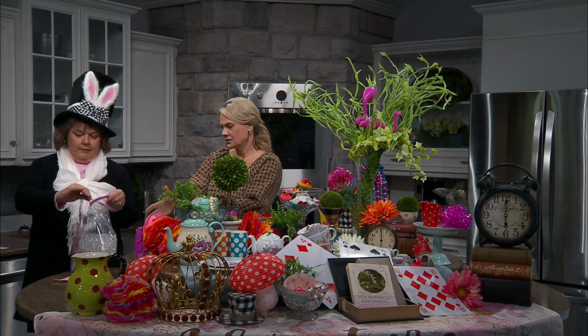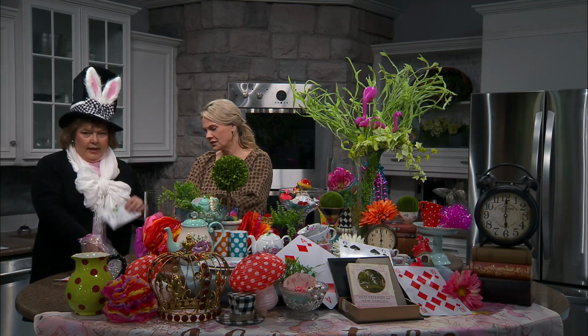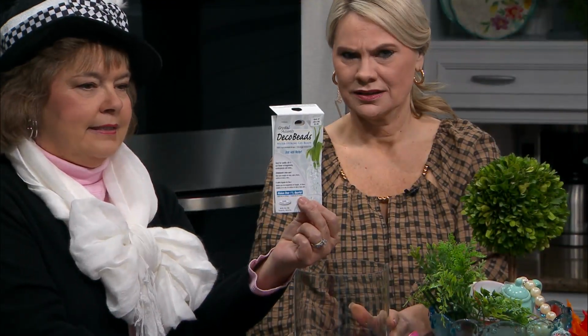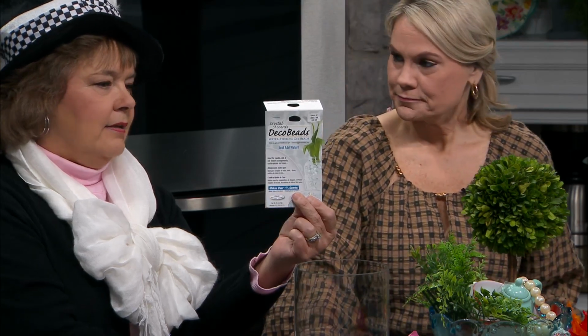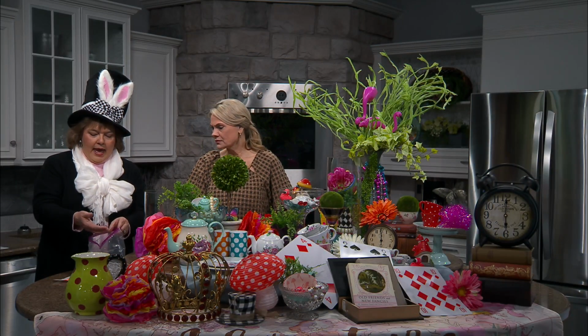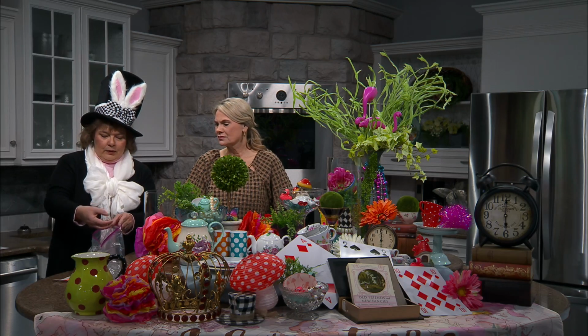So these little orbs are just things that you buy in a little pack like this. You buy these in the floral section of anywhere that sells floral supplies. Then you put them in distilled water, and overnight they turn into these little marbles.